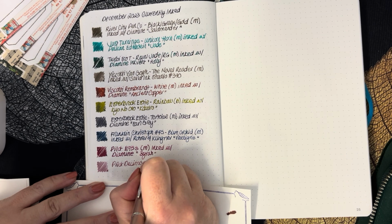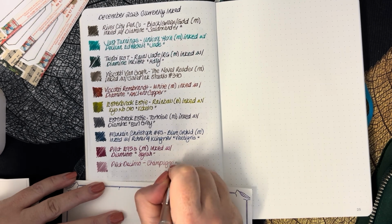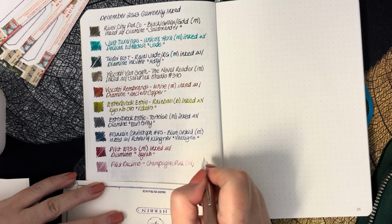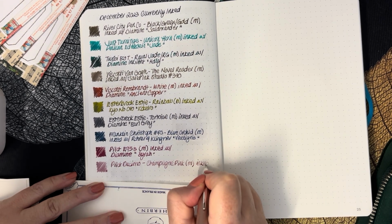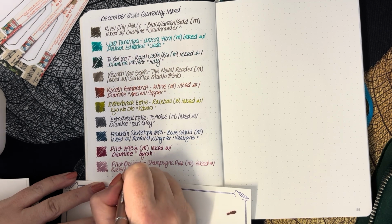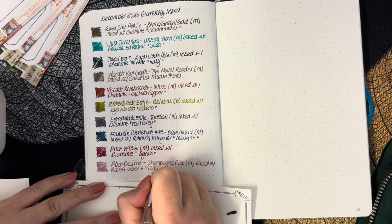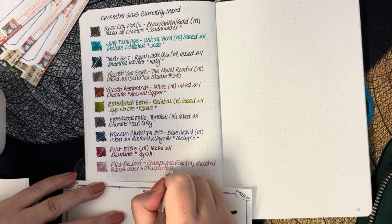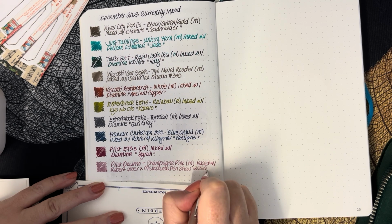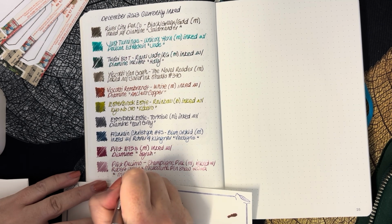Pilot Desmo, Champagne Pink. This is a beautiful soft shading pink, and it is inked with Robert Oster, exclusive with the Melbourne Pen Show 2022, and it's called Melbourne Rose.